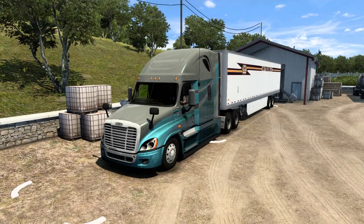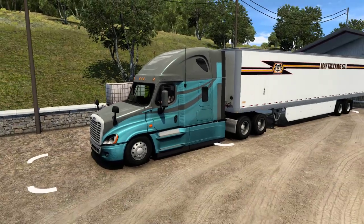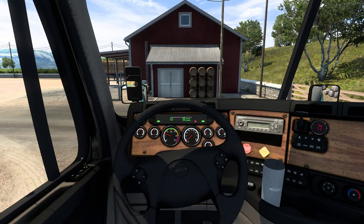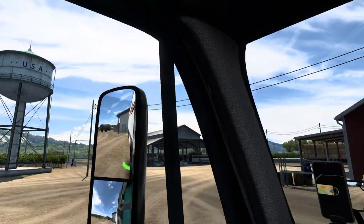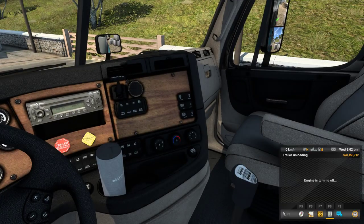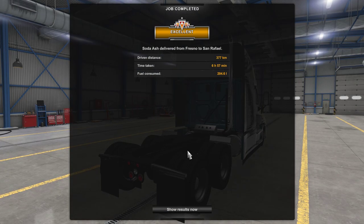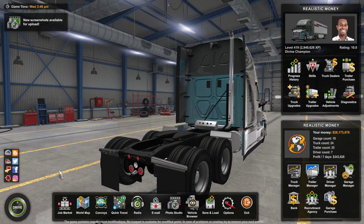Now I just gotta pull up a hair. Oh, I stalled it. I gotta pull up a hair just so it matches. Perfect! Roll up the window. Press that. Unload the trailer. Show results now. What did we get? Oh, no damage, nothing. Perfect.